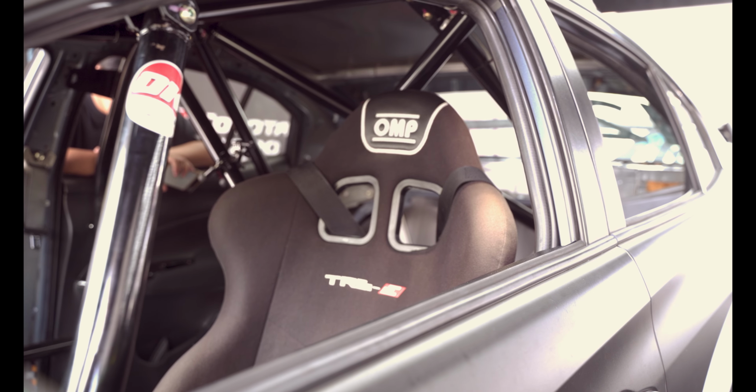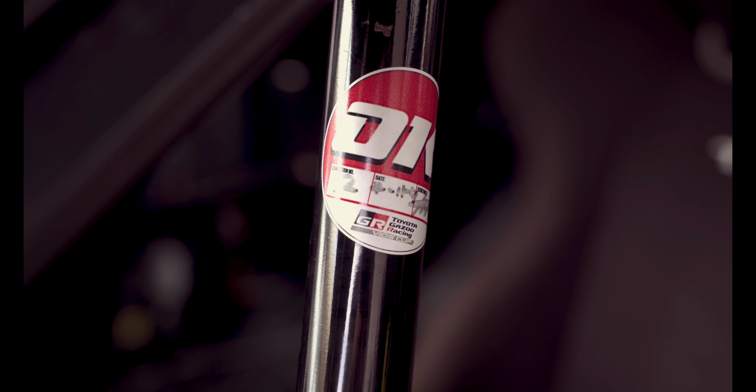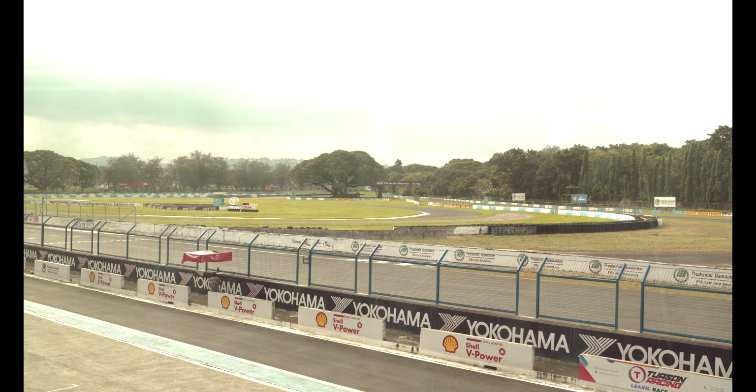So I specifically have a setup for colder conditions. And next session, I'm gonna try out my setup for hotter conditions. So, you know, it's about finding all those things, putting it all together. Because then tomorrow is when qualifying starts and the first sprint race. And that's when things become really serious.